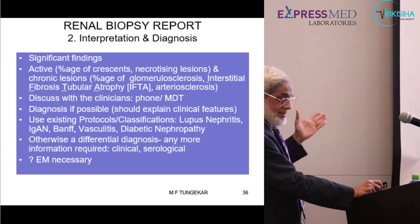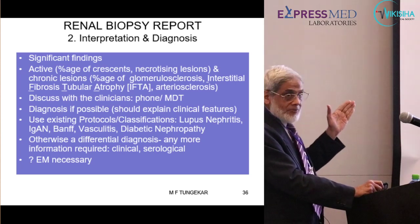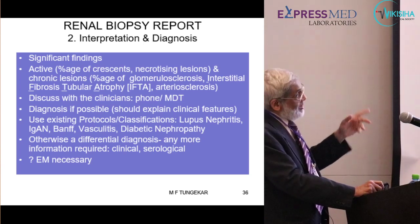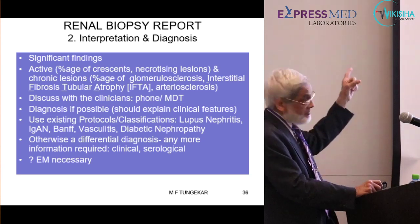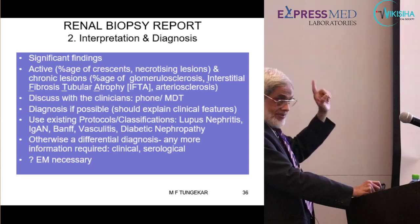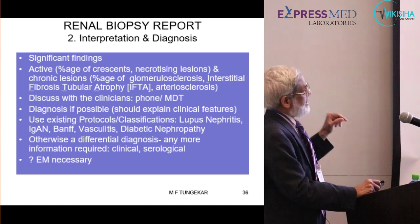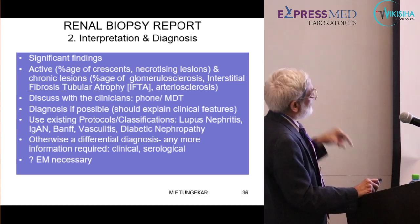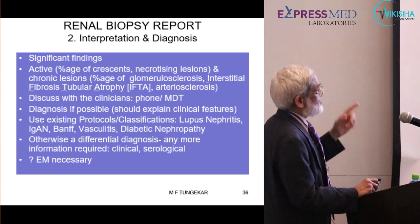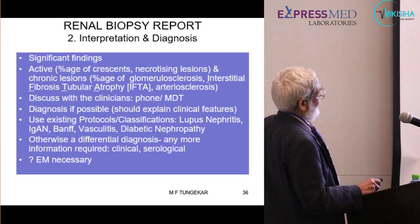Whereas in renal medicine, the consultants, the nephrologists, they know about it. They probably are trained in histopathology as well. So if in an MDT you say this is FSGS, they will ask you to show it on the screen. They want to see it. Or vasculitis, they want to see it because they know what the lesion looks like. So that's one of the boons or advantages of working in renal biopsy pathology: you have clinicians who know your job. They know what to see.